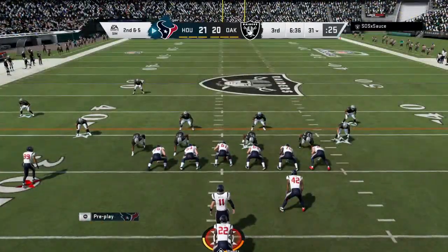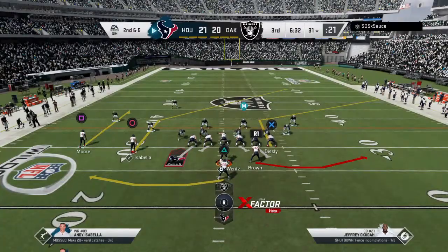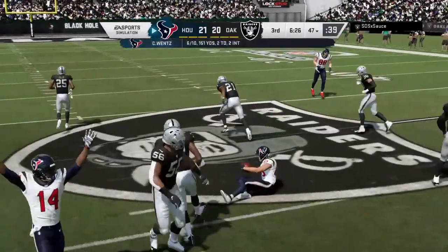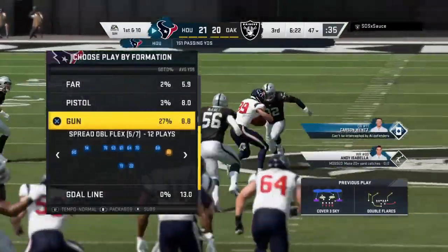Here we go, Pac-Man. 280! Right there, 56. Watch the run. Throwing again on second down. Wentz. That ball complete to Isabella. His second catch of this wild card game, and it goes for a first down.